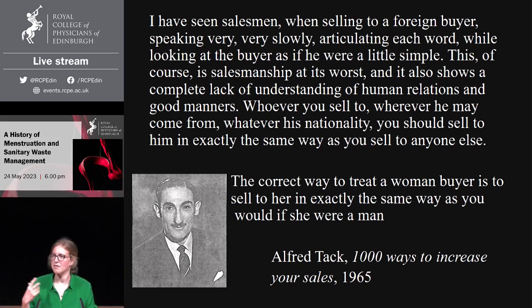Lovely mix here of human rights and business, but you get a little bit of a sense of who Alfred is. We know so little about him, so we really have to go through what he writes. In the same book, he writes, the correct way to treat a woman buyer is to sell to her in exactly the same way as you would if you were a man. This is unusual in the business community of 1950s, 60s London, and might have, this is a hypothesis, made them open to the idea of capitalizing on this business idea.